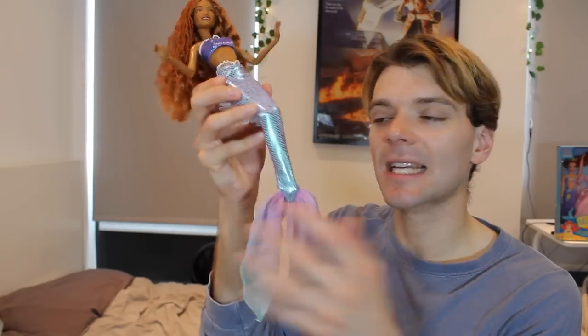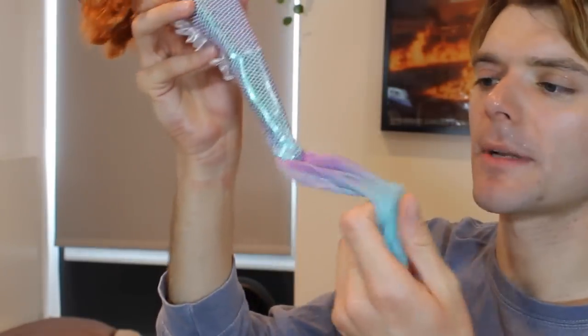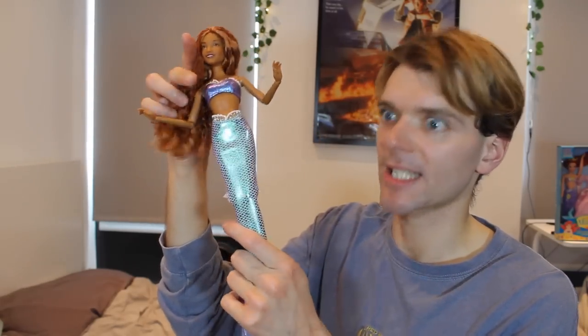Now, I think my favorite part of this doll is the material, tail, and bikini top. Removable fashion and different textiles is such a great part of doll collecting, so I'm really glad they went the extra mile and created removable fashions. I love the shiny iridescent tail. Her fins are really nice, the material is incredibly soft and very floaty. I bet it would move great in the water. Unfortunately, you can't put this doll in the water because she sings.